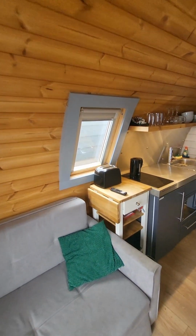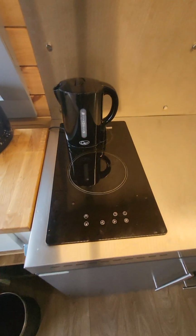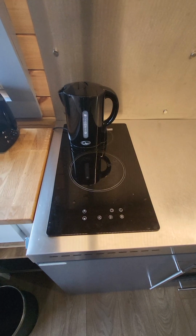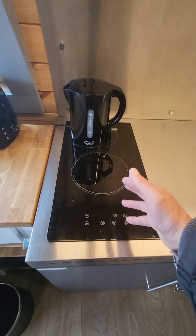So this is the kitchen area. You've got a toaster and a kettle, and I think this is a halogen hob, but I couldn't get it to work. There's no instructions. It would come on for like 5 seconds and then turn off.